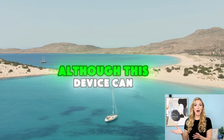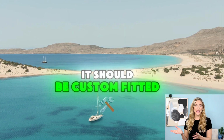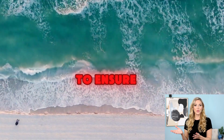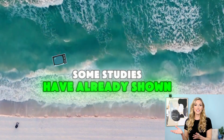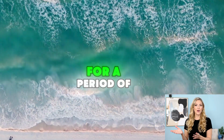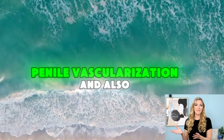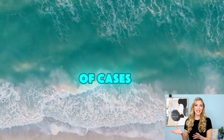Although this device can be easily found online, it should be custom fitted and even the traction should be regulated according to a specific study protocol. These observations are important to ensure the expected performance is achieved. Some studies have already shown that using a penile extender for 1 to 2 hours per day for a period of at least 3 to 6 months can contribute to improved sexual function, erection, penile vascularization, and also leads to penile lengthening in a good number of cases.